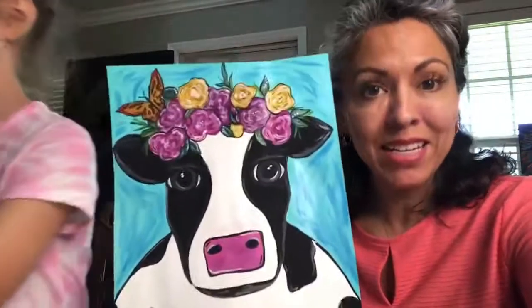Oh, right after this, we will play the time lapse of us painting this side by side. And that way, when you get your tracer, when you comment cow to get your tracer, then you can watch our time lapse and see how we went about painting this. Sophia finished quite faster than I did. So it's kind of like a race, I guess.